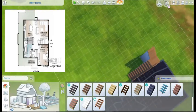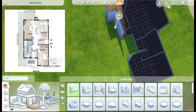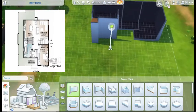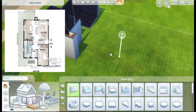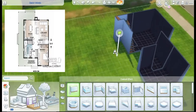All right, so I'm gonna put a wall around this because no one wants to see this when we're building. At least I don't. I don't like seeing these stairs, so I'm just gonna put a wall around it. And plus, the wall is thicker than the stairwell, which is weird, but that's what it is.